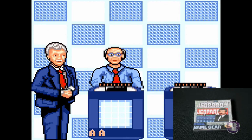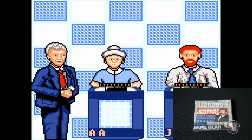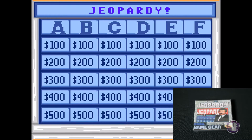Up next is Jeopardy, released by GameTech in 1993, and boy, is that a black-haired Alex Trebek on the front. I don't know why in the game he has white hair when he doesn't on the cover, but I mean, it's Jeopardy. It's exactly what you would expect. You get your categories, you get the cost of each thing, you go in and you answer. I will say it's pretty hard to get the answers out quickly just because you have to spell it all out, but yeah, it's Jeopardy.